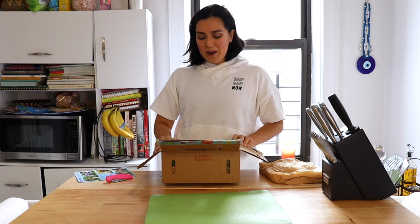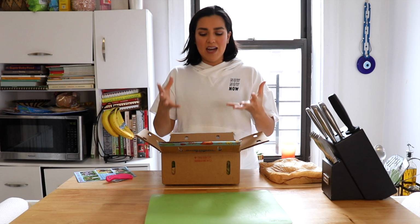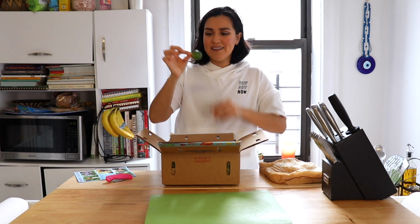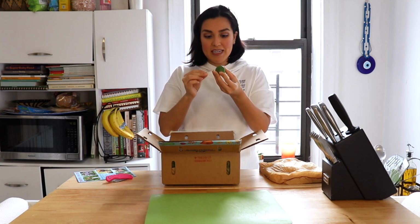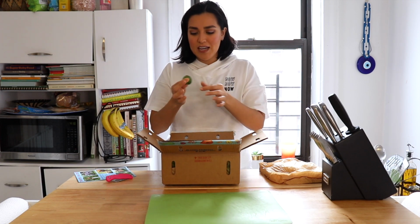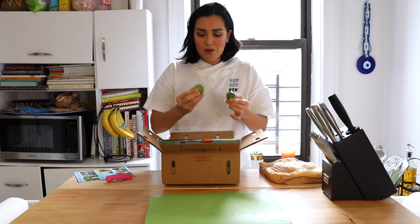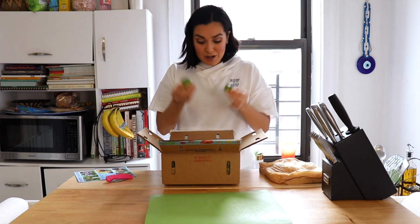Anyway, so yeah, I love that because it tells you how to know when the fruit is ripe and then how to eat it. This guy right here, which I believe is a mamoncillo, which has different names in different parts of the country, in different parts of the world, I should say. Or is this a lime? I think it's a mamoncillo. Oh my gosh. I don't know.